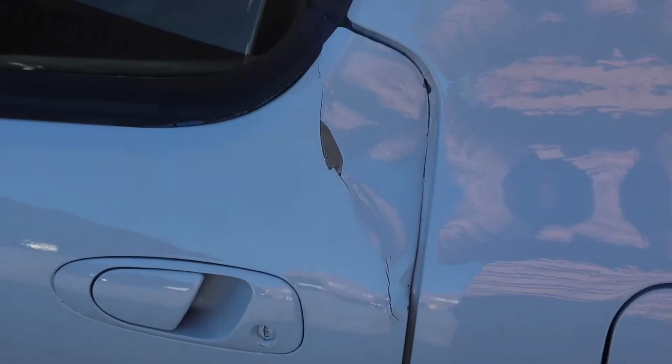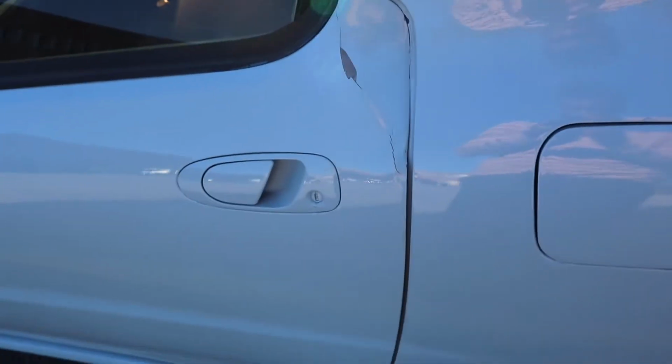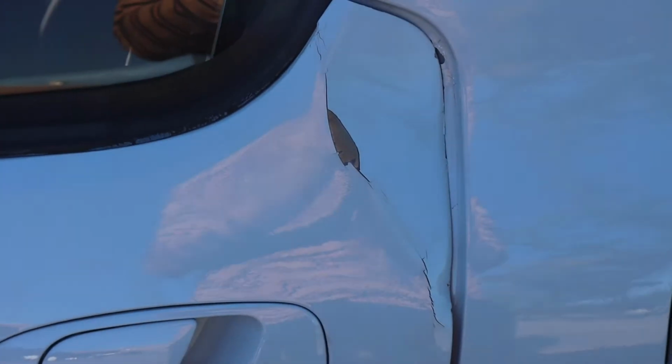But thank goodness it's not as big of a problem as it could have been. Could have been much worse. Could have been like quarter panel or something. So it's good that it's only that door.